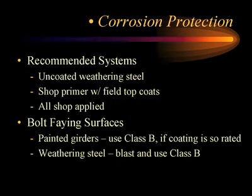Corrosion protection, our recommendation in order: uncoated weathering steel, or a shop primer, or all shop applied. These two, depending on the contractor and the fabricator, it may be preferable to put all the coats of paint on in the field if you're painting it, as long as the contractor understands that he needs to then handle it carefully while shipping and erecting.